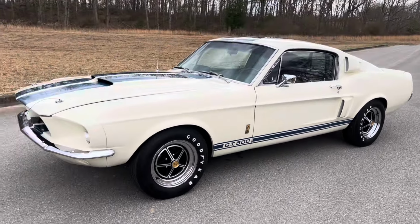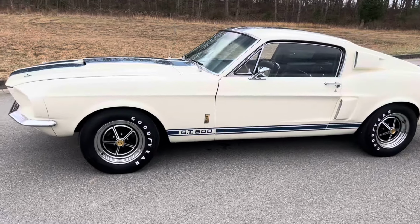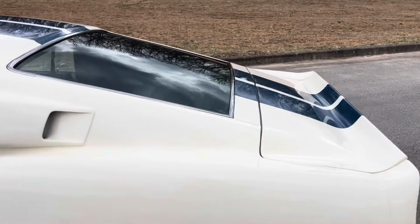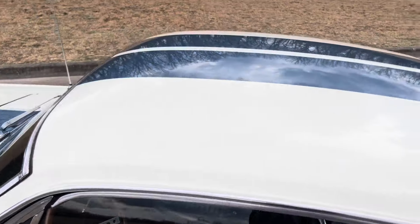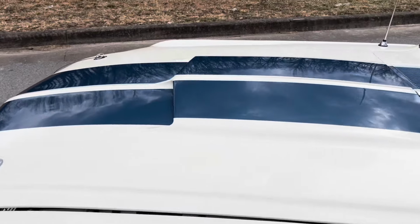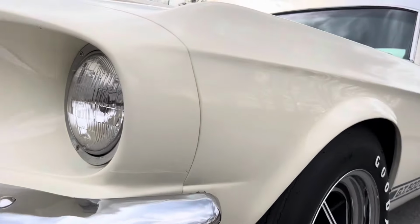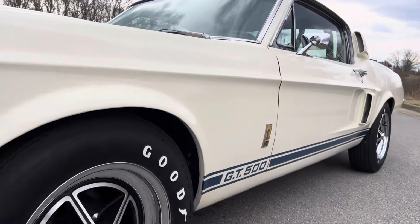It's a 1967 GT500, factory Wimbledon White, mag stars, beautiful car. It's got the painted blue stripes. This is somewhat of an early car. It's car number 337. Car is in excellent condition.